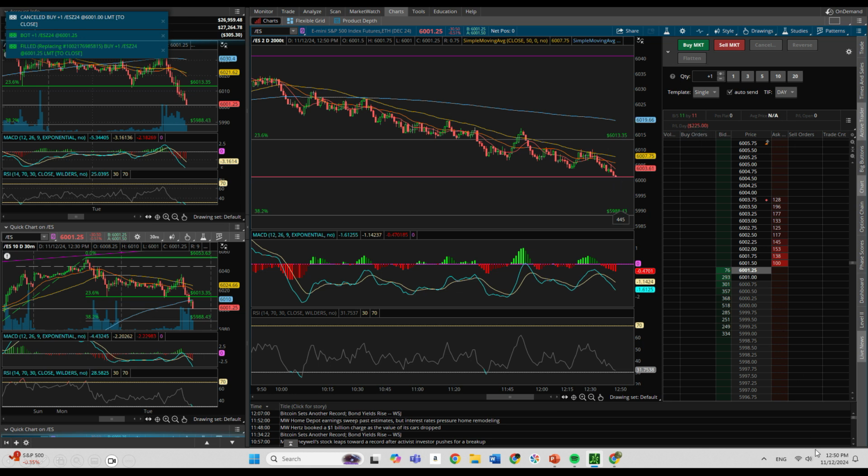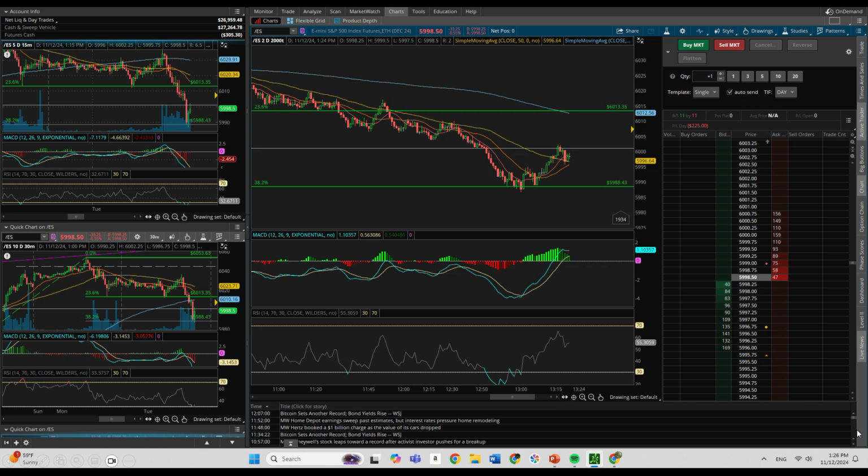This is almost an hour later. So things are really slow and frustrating. And then look at what it did. It did drop all the way down to the 59.88. Now this was much later on in the day, but I just think it's really interesting to see that it did do exactly what I had expected.